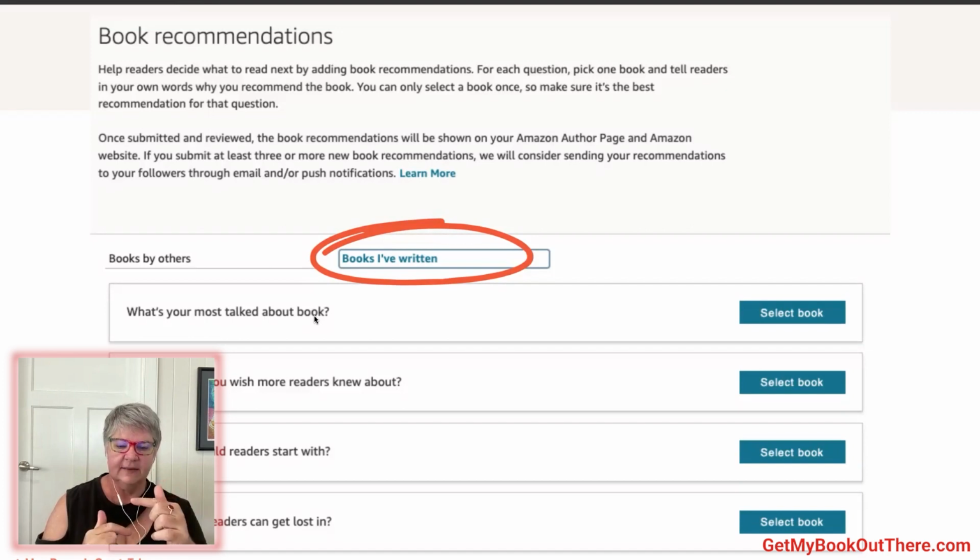So you can just select the book and it will appear under that question. You can also add notes. The notes part is optional. You don't have to do that. But I would say, just to help you build that relationship, I would include some notes in there about why this is your favorite book or your most talked about book, or why is this the book you wish more readers knew about? What book should readers start with, and what's a book readers can get lost in?